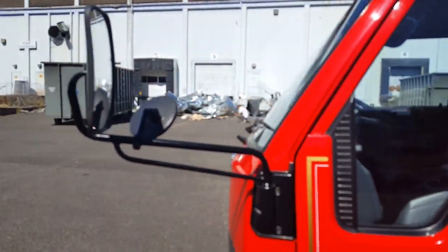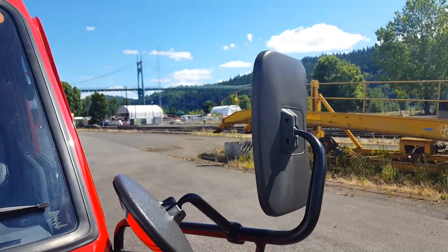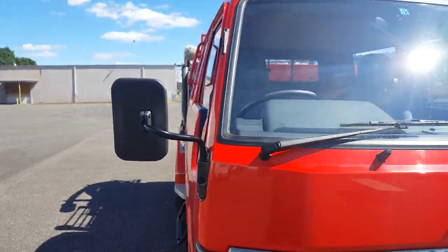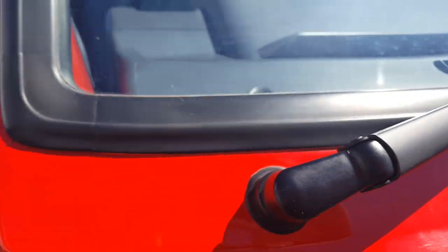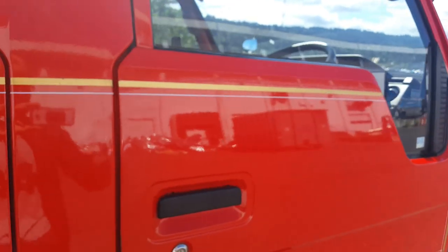Of course, this has the heavy-duty mirror system. Tremendous visibility, you can see everything when you're driving. And none of these black things are faded. It's all factory new, essentially. A 1994 time capsule. So, driver door.